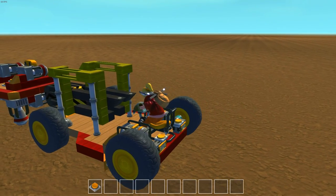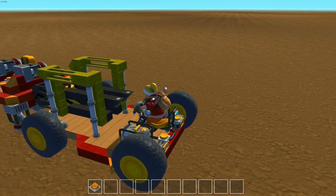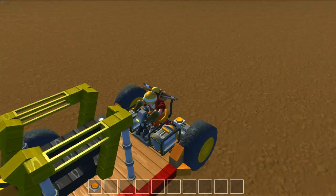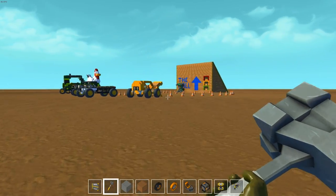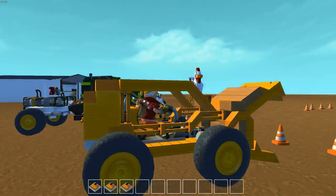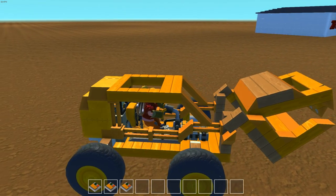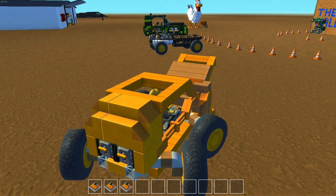Okay, here we go. Ready? Dang it. Gotta get closer. It kind of works. That's really cool, man. Battering ram. First time I've seen that. Yellow bulldozer thing. Okay. WSD to drive. 1, 2, 3. Interesting. Okay. All right.